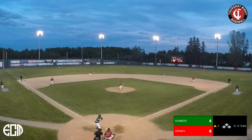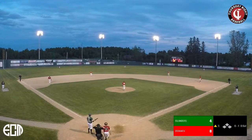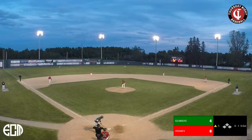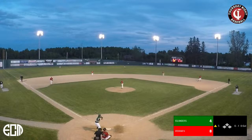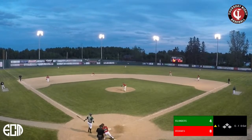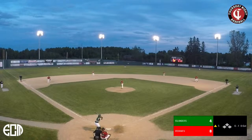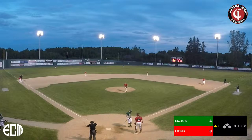Has 4 Ks so far in the game, and that is inside part of the plate with a slider for a strike. Lester out here working fast. Locked in here at the moment. And that bounces that one in. We have some that is a banner down the third baseline foul.